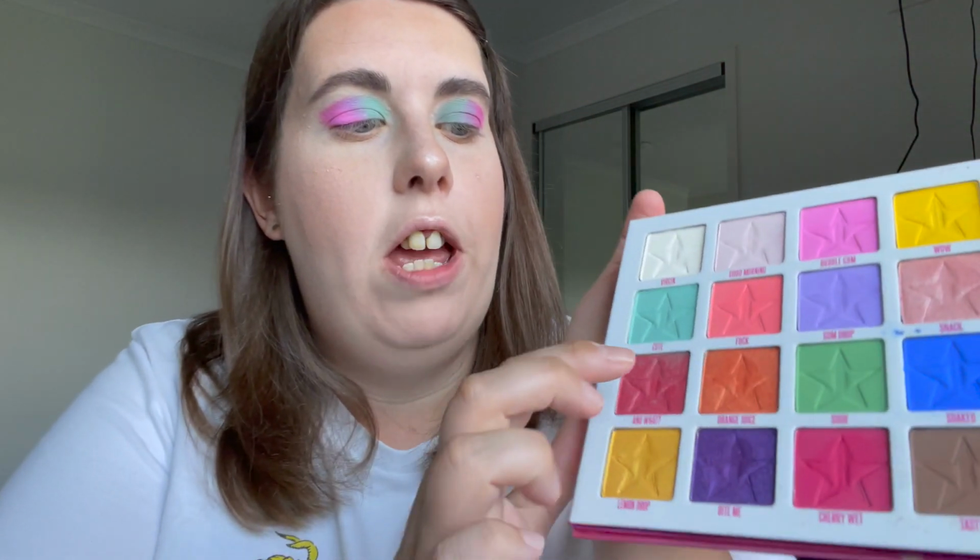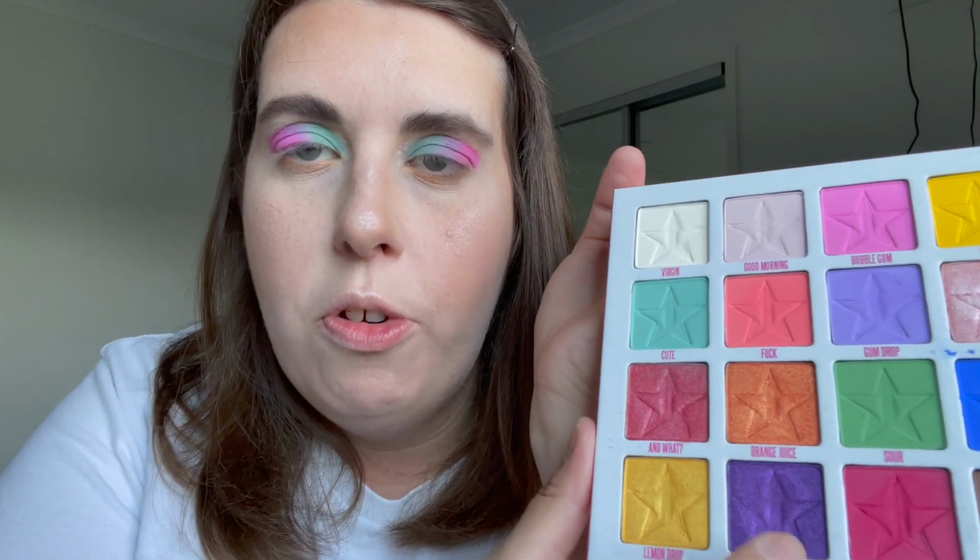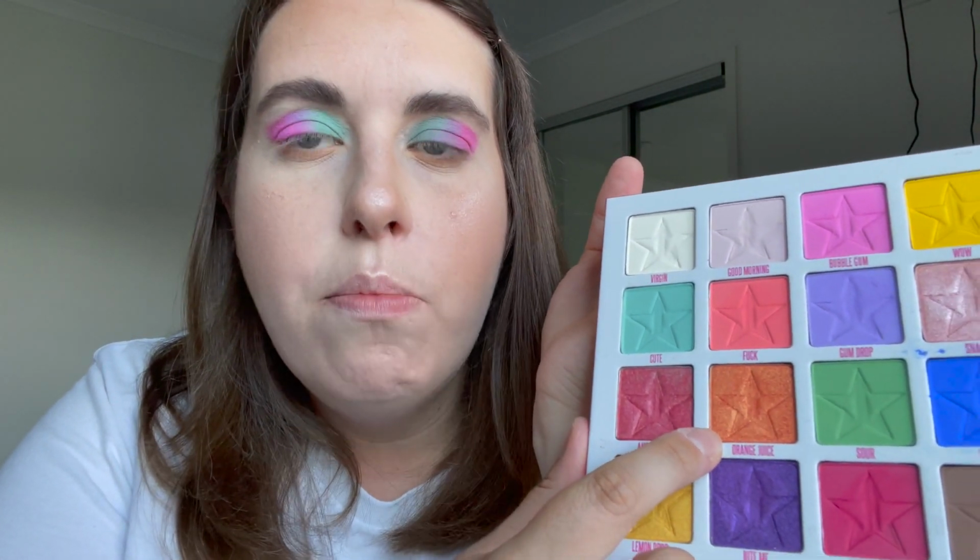It is now time to go in with the final shade, which is shade Orange Juice, which is this really bright, gorgeous orange shimmer. It is such a buttery, vibrant, and all round beautiful shade. I'm just going to take this flat brush and try and concentrate this on the very inner part of my eye, because although originally I thought this was going to be the main standout shade of the entire look, I'm now actually really just loving it as it is.